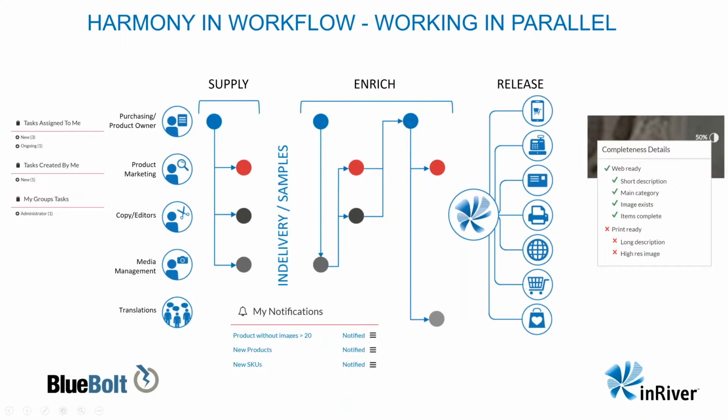Now, we're getting closer to the demo, and I've got a few more slides here. That one just talks about what we call harmony in workflow, or working in parallel.